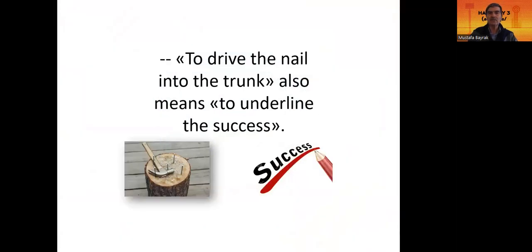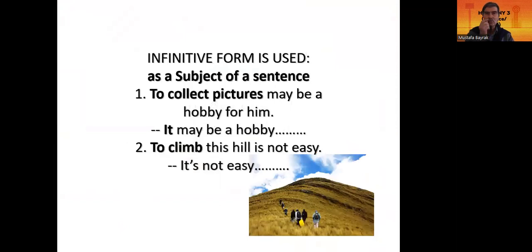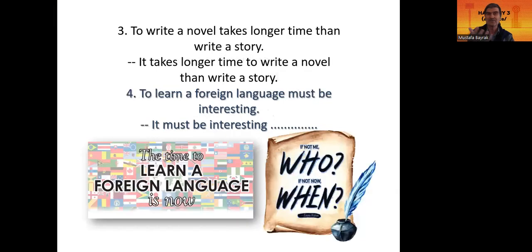To drive the nail into the trunk also means to underline the success. Infinitive form is used as a subject of a sentence like this: To collect pictures may be a hobby for him. Or it may be a hobby for him to collect pictures. To climb this hill is not easy, or it's not easy to climb this hill, this mountain.